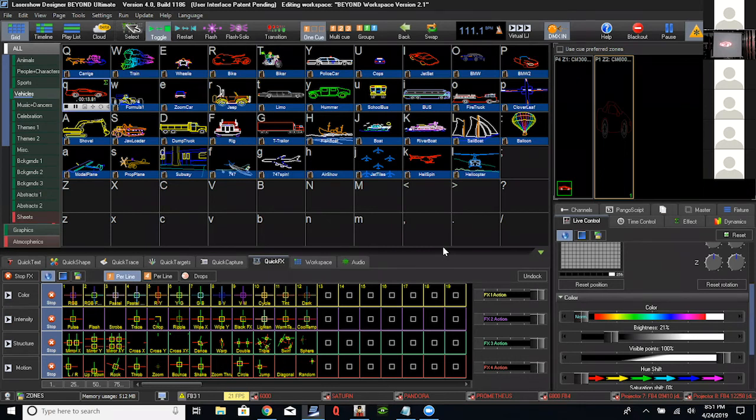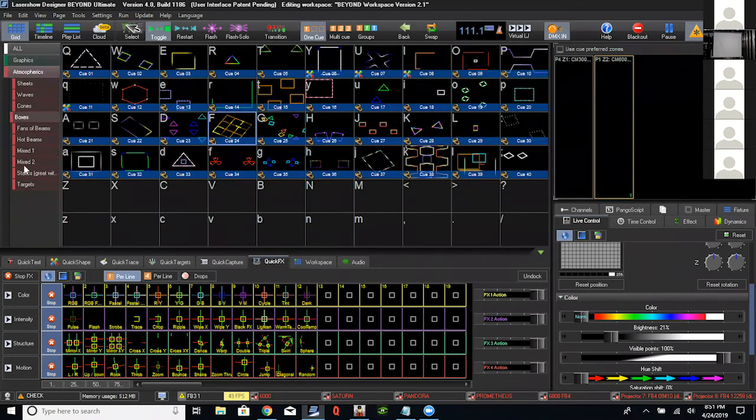But anyway. Sorry. So there's all kinds of cues. These are going to be graphics cues. Atmospherics are going to be things like for beam shows. And I'm going to turn on a hazer in a little bit and show you what haze does for lasers. Like I said, without the hazer, you don't really see the beams. You're just going to see the graphics on the screen.